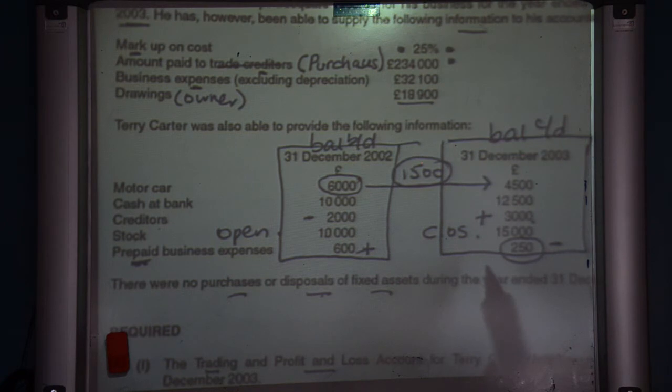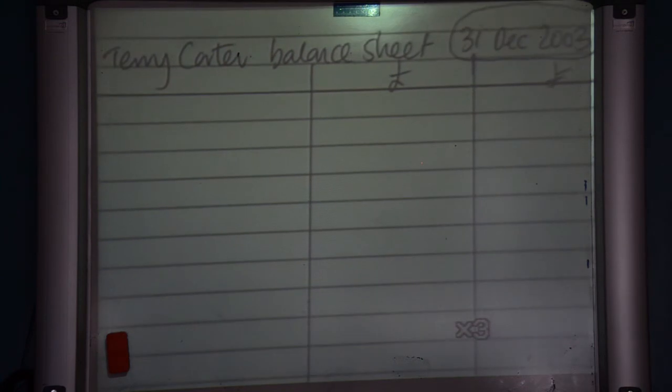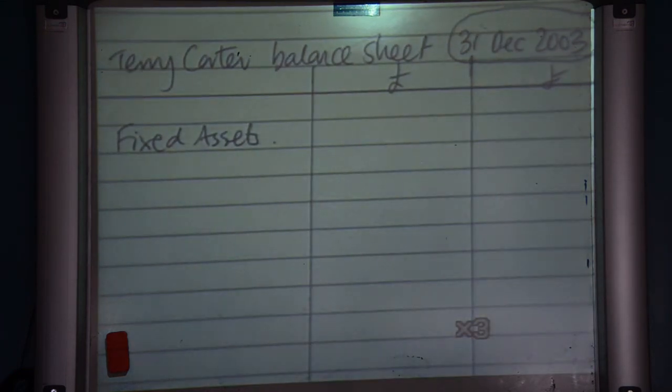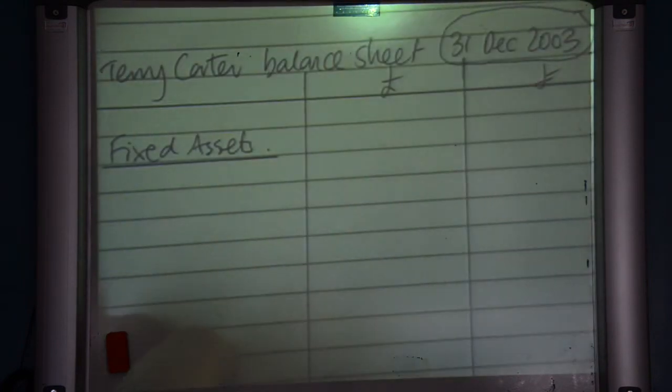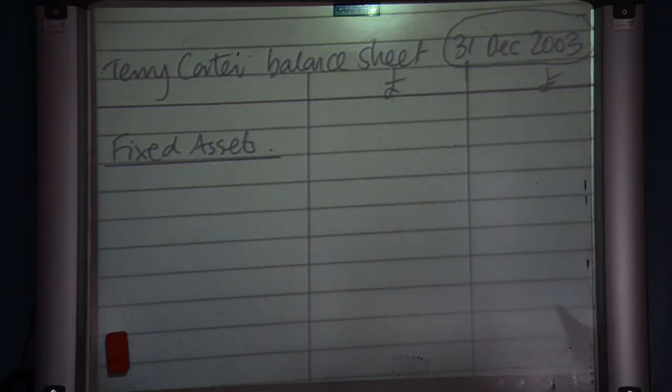So people often ask me, well, okay, I'm going to start off with my fixed assets, sir. So here we go. I'm going to put my fixed assets in as a heading. I want to make sure that I do it properly. Fixed assets. But what value do I use in the question for my motor car? Well, the motor car itself has got a value at the end of the year, at the 31st of December. So I can't use the £6,000 they gave me in the question because it had gone down by £1,500.